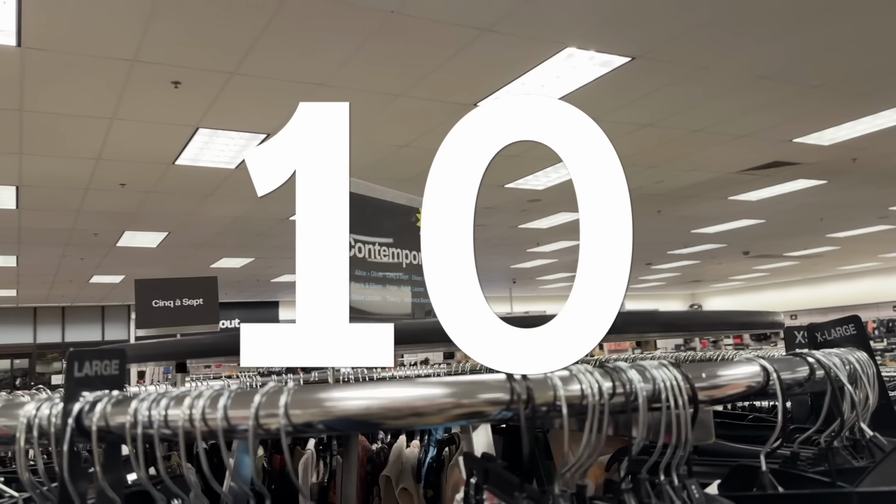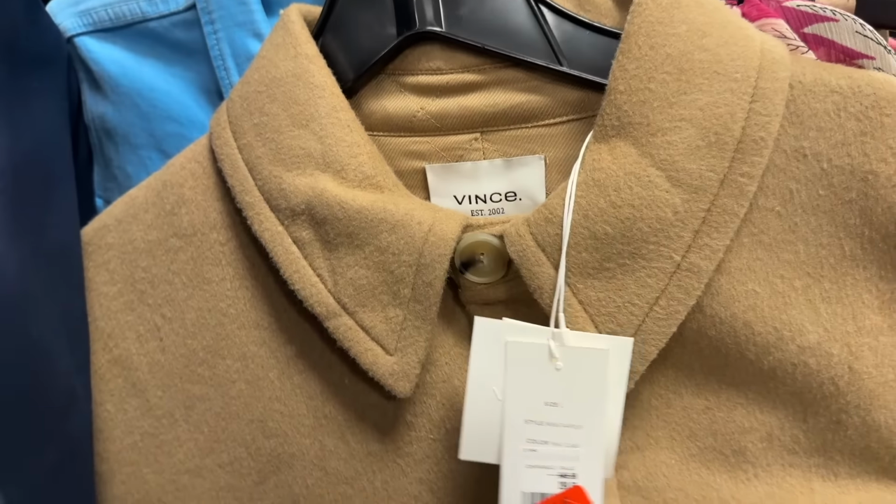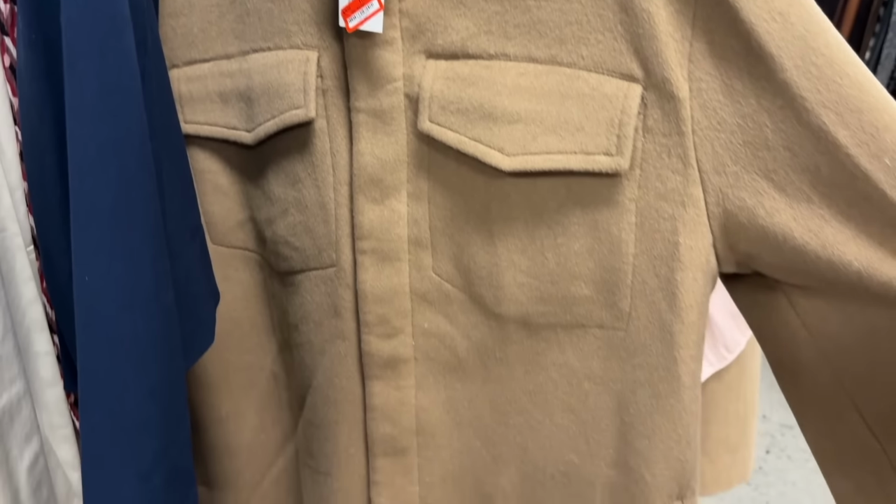So I'm going to call out this rack right here because I love a good red tag on a Vince item, let me tell you, and I just needed to pause here because this was a hard thing for me not to buy.